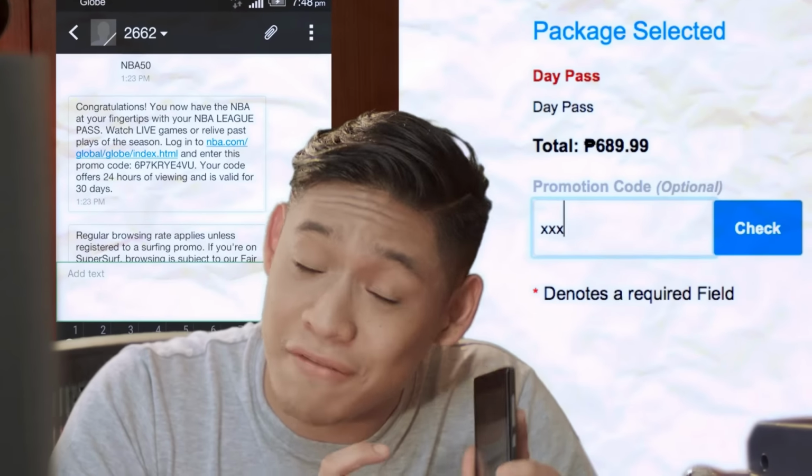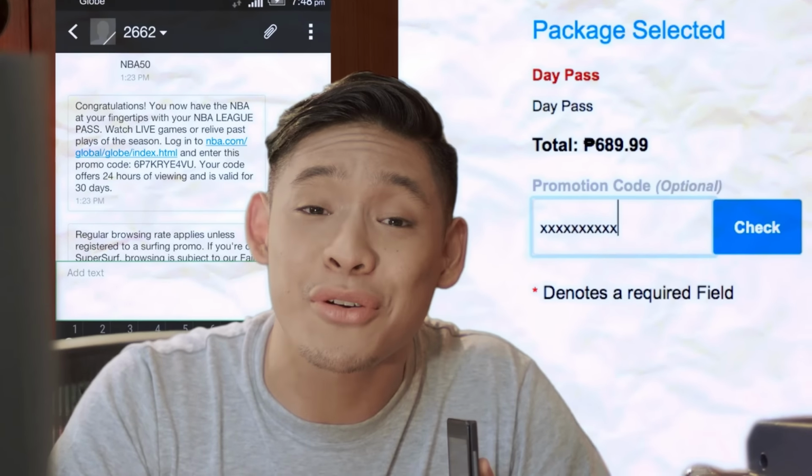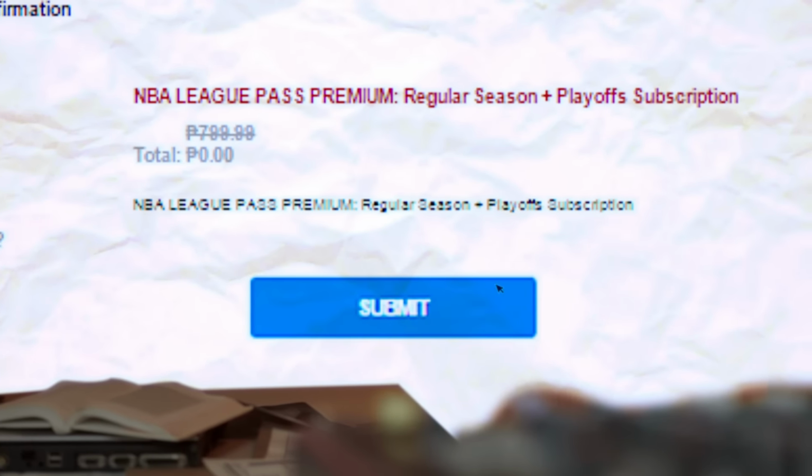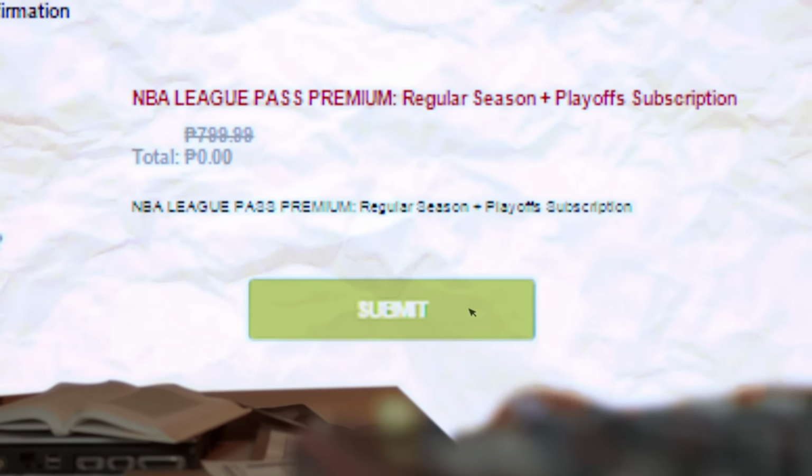Remember the PIN code you received through text? Just input it in the promotion box and click check. Lastly, once your PIN is validated, click on submit to activate NBA League Pass Premium.